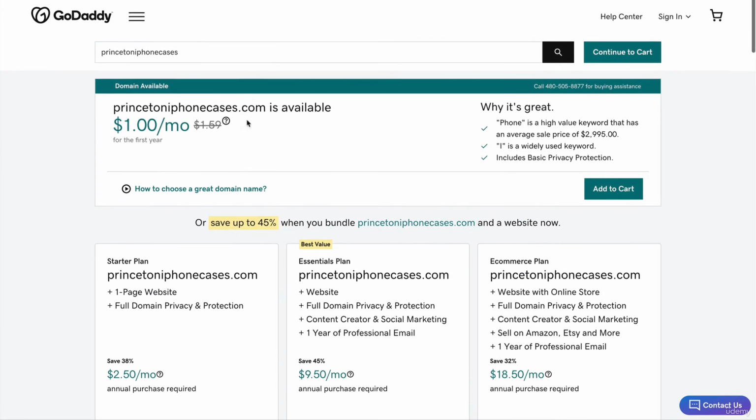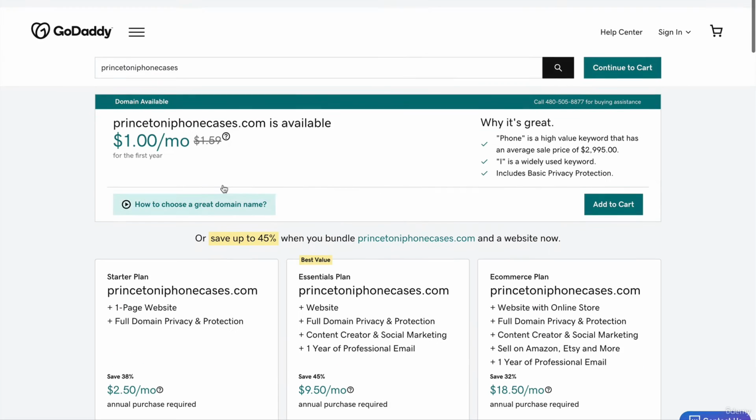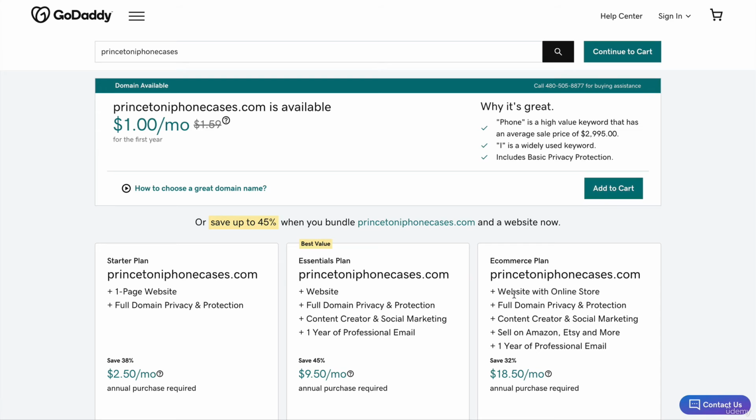But you know what? Princeton iPhone cases is a bit long, so maybe I might want to just do Princeton iPhone, right? Even though I'm selling iPhone cases, this is a little bit easier to remember. It's easier to write, so I might choose this. These are just random examples, but I just want you to get into the thought process of really thinking through how to choose a domain name. So once you find something you like, you would just click add to cart. You would purchase it with your credit card. As you can see, it's only $1 a month for the first year, so it's very, very cheap. So it doesn't really cost much.